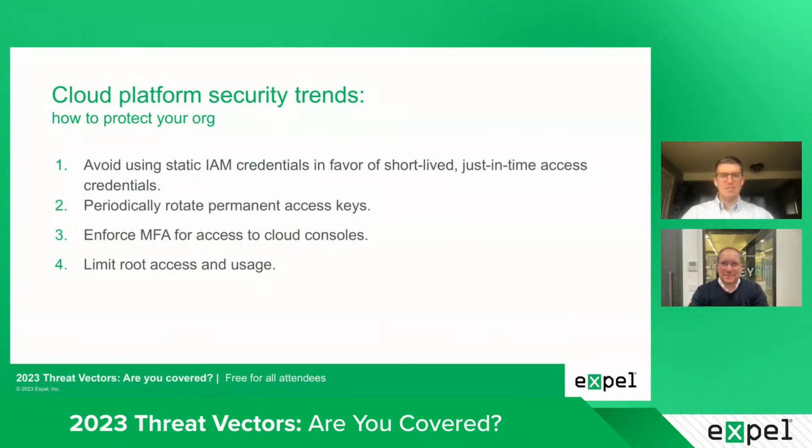Yeah. And kind of along those lines too, speaking of grabbing a pen, as we wrap up the second of the 4 major sections we'll be covering today, we've talked a lot about cloud platform security trends, but that's cool, Ray. What's the so what? What should I go do now? We're going to talk about that here for a second. So avoid using static identity and access management credentials in favor of short-lived, perishable, just-in-time access credentials that cycle. So you can think of IAM roles in AWS, or when it comes to GCP, for example, service account impersonation.